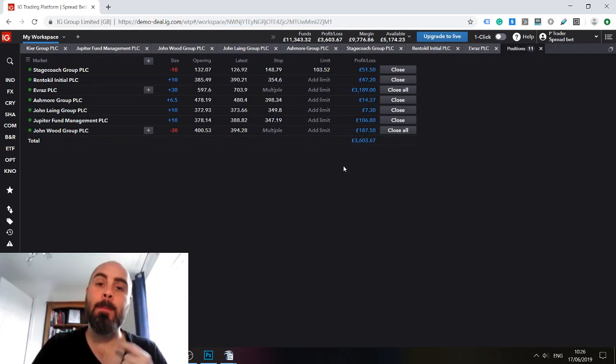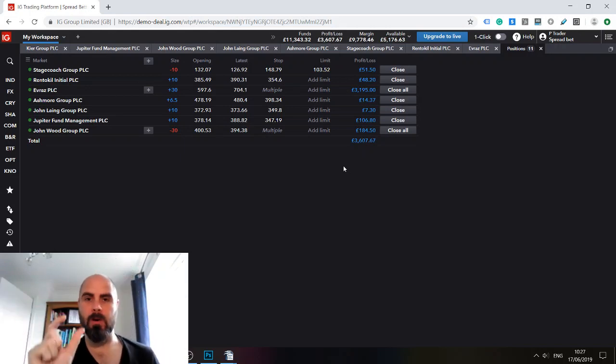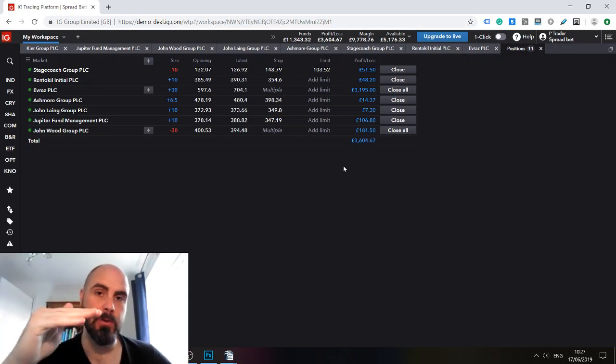Step 1, manage my risk profile. Learning to correctly manage your risk profile is the first step. What that basically means is understanding that if you want to invest £1,000, you should aim to risk possibly no more than 10% of your account balance per open position when you've got that small account starting size in the beginning. As your account grows, you can reduce that 10% down to 5%, possibly 3%.